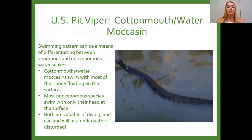So cottonmouths and water moccasins are considered water snakes to some extent. They will go in the water pretty readily. And that can be really confusing when we start trying to decide if we're looking at a cottonmouth or water moccasin, or if we're seeing some other form of water snake that could be non-venomous. So we need to be able to tell what we're looking at when we see one moving through the water. A really defining way that the cottonmouth or water moccasin likes to move in the water is that it essentially holds its head out of the water and keeps its entire body on the surface of the water.